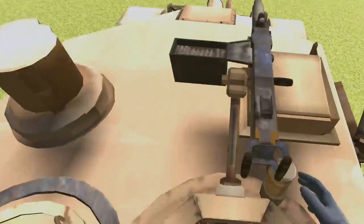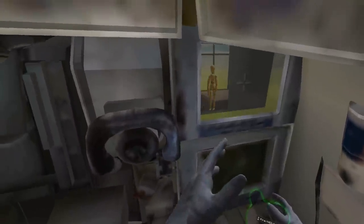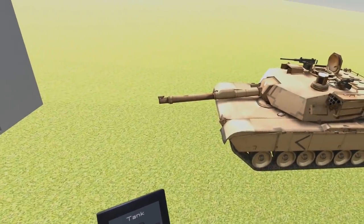Can I turn this so it's pointed towards him a little bit more? I can't really see. Oh, wait, there's a targeting. Oh, easy. Oh, there we go. No. Oh, it's pointed right at his crotch. Oh, here we go. It's a remote control. Nice. Haha. Whoop. Move it back.